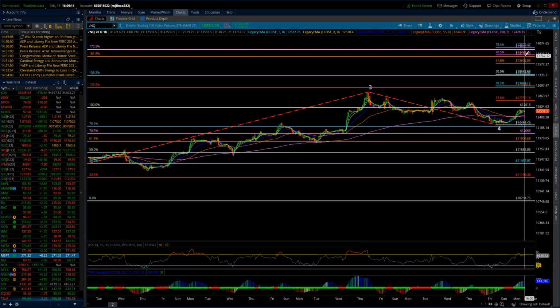So right now, we're not really moving too far away from the close. Now we're down $9 in the NASDAQ and 75 cents in the S&P. So it's not really wandering around too far before more information is at hand.